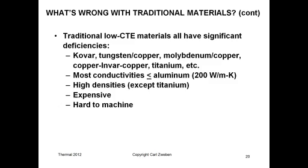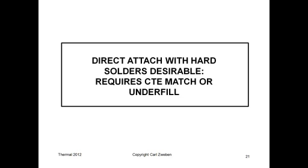One of the big issues is that most have thermal conductivities that are less than or equal to that of aluminum alloys, roughly in the range of 200 watts per meter Kelvin. They all have high densities except for titanium. They're relatively expensive, especially things like copper tungsten, and very hard to machine. So the bottom line is that to minimize thermal resistance and solder fatigue, it's desirable to use direct attach with hard solders. However, that requires either a CTE match in the materials or the use of an underfill.